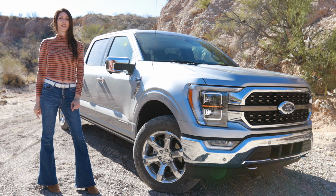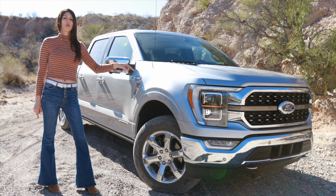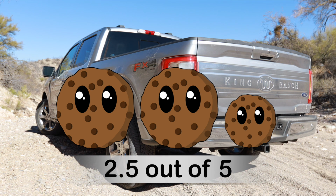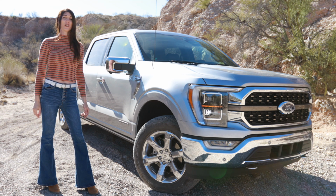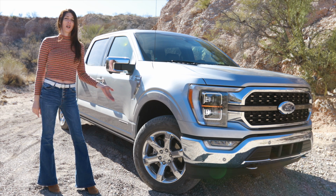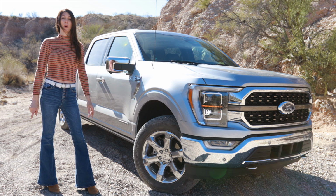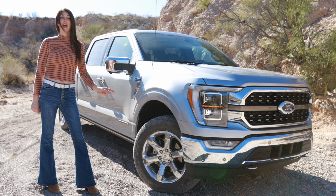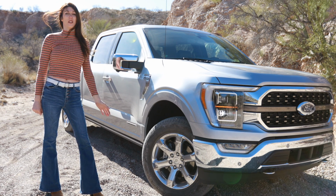Next up, the cookie score is a rating of 1 to 5 cookies based on what you get for what you spend. It's an assessment of value. And this truck right here, as it is equipped, is getting a rating of 2.5 cookies. It's a flat, even average score because this truck is well over $70,000, but it is impressive with what you get here. So I feel you are getting what you pay for. But I will say this, you can get this hybrid drivetrain in an XL model, 2 or 4-wheel drive Super Crew pickup truck. That right there for $45,500 for the 2-wheel drive is impressive value.